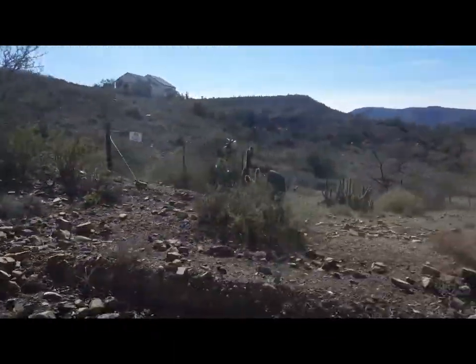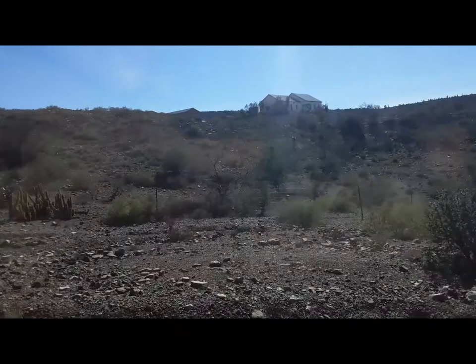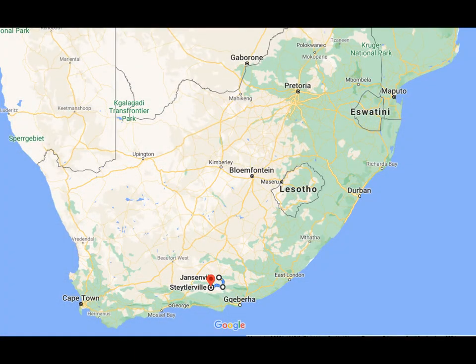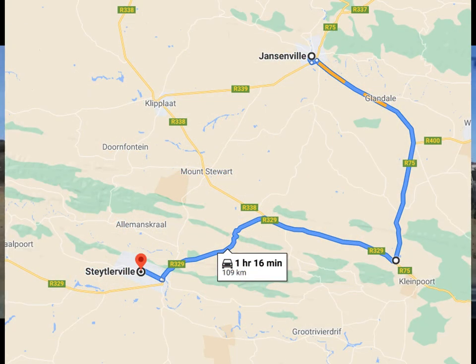Hey, we never need an excuse for a road trip. Today we got one. It's Mother's Day, and we're going out for lunch. So leaving home, heading for Steytlerville. Janssen went to Steytlerville, 109 kilometers to the southwest.